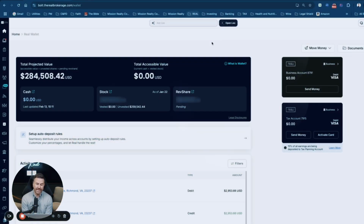So what you're looking at here is a bank. Real is the first brokerage in the world, to my knowledge, certainly in the United States, that has a fully integrated banking platform built into their technology. Here's how this works today. When your commission income comes into this bank, it's going to come into this cash account, which you see on the left-hand side. Now, once that money hits, on the right-hand side you've got what looks like two credit cards, but those are actually business checking accounts. So you've got your business account and then you've got your tax account here.